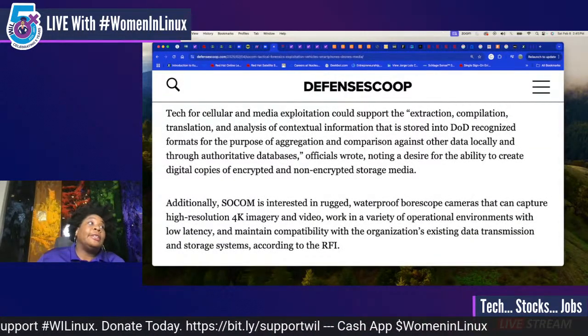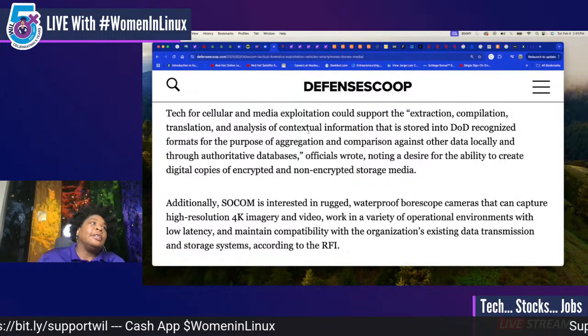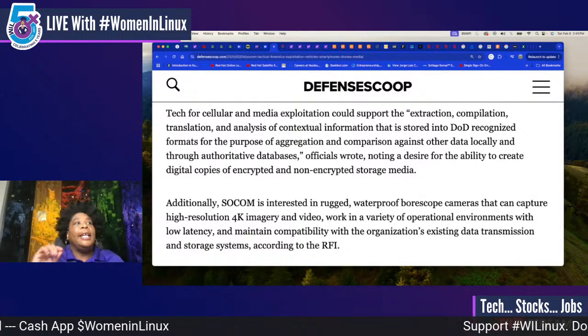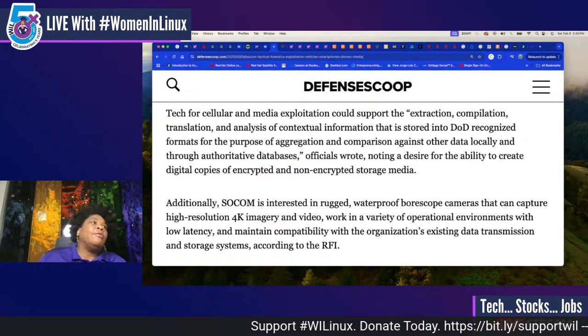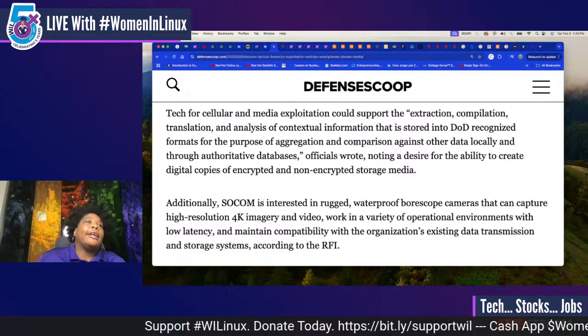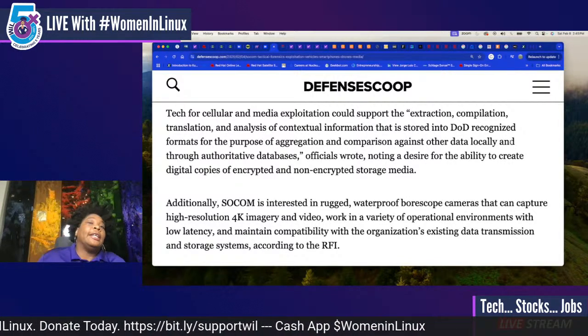Tech for cellular and media exploitation could support the extraction, compilation, translation, and analysis of contextual information that is stored into the DoD recognized formats for purpose of aggregation and comparison against other data locally.